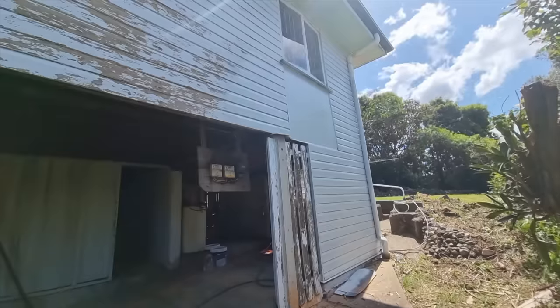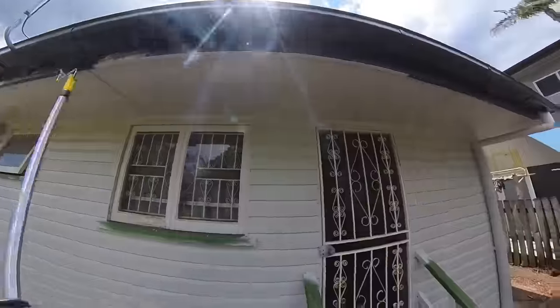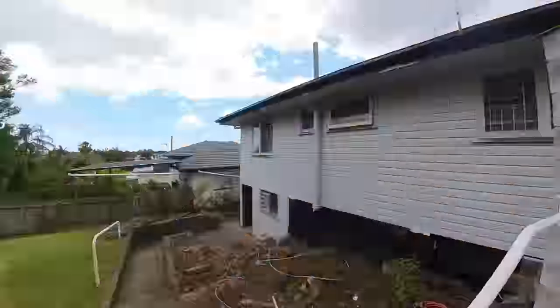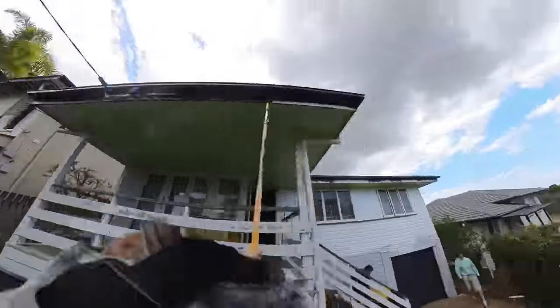You can imagine it would have taken days to paint the house by hand, so we're just rolling around the edges of the gutters and paint spraying the bulk of the house. Using the paint sprayer really makes light work of this paint job. I don't really enjoy painting by hand and I like being efficient, so having the right tools for the job makes all the difference.